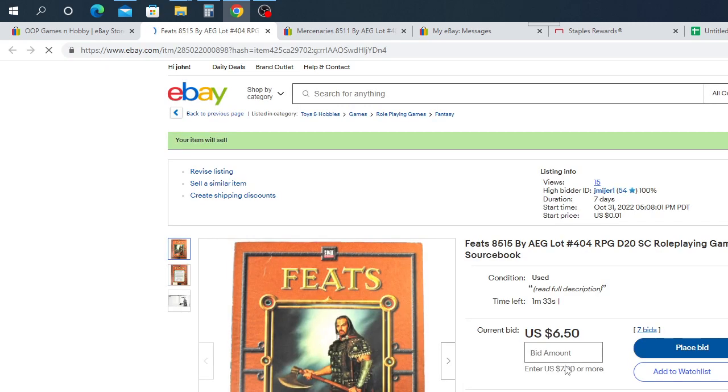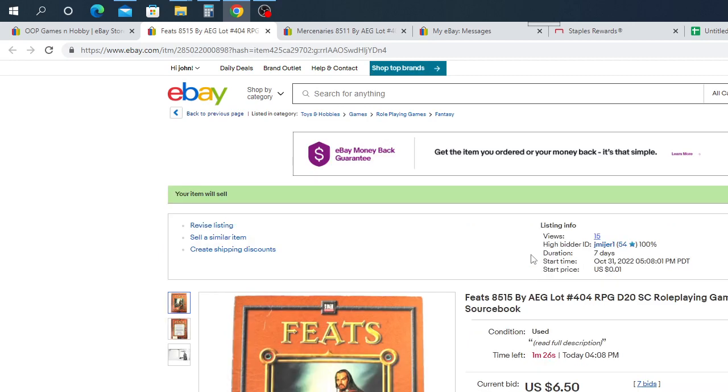Didn't have much hopes for this book. Nothing too particularly interesting about it. Some people are really big on the role-playing feats. Never really mattered in any of the campaigns I played in.